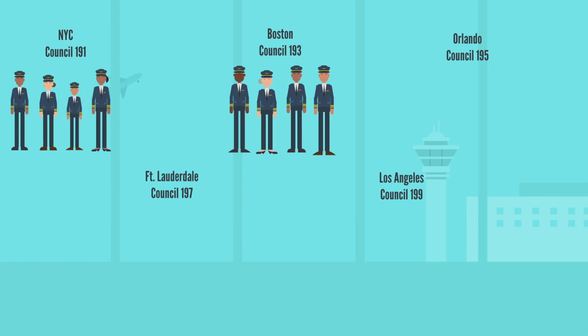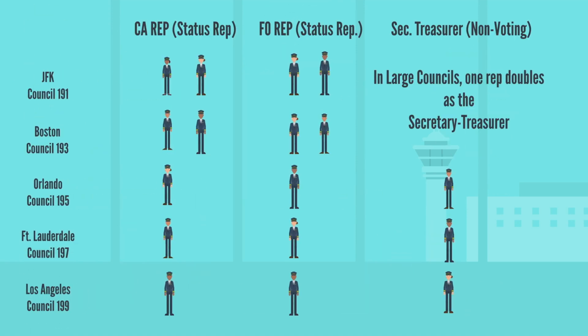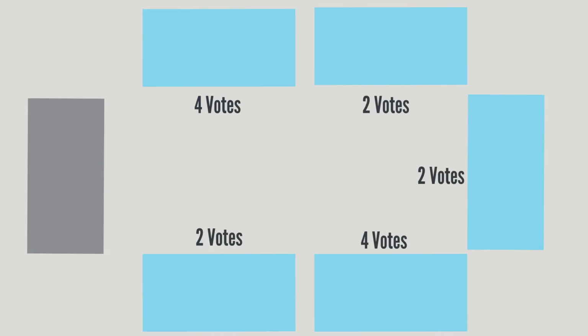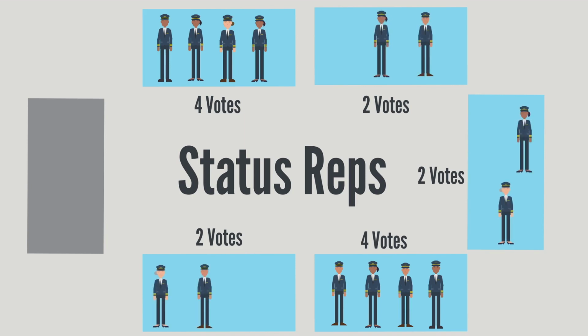Each LEC has officer positions of chair, vice chair, and secretary-treasurer, and they are responsible for the governance at the local level. Breaking this down, this leads to 4 pilots elected as LEC representatives in the large councils, from which the roles as LEC officers are then selected in a follow-up election. In the other councils, the captain rep, first officer rep, and secretary-treasurer are elected first. Then, a follow-up election selects the chair and vice chair from either the captain or first officer representative. Per ALPA policy, in large councils like New York and Boston, the 4 elected reps are known as status reps. In our other 3 councils, the captain and first officer reps are the status reps.